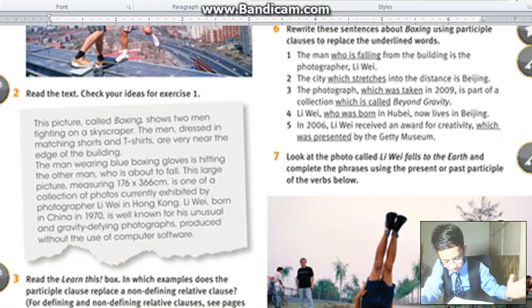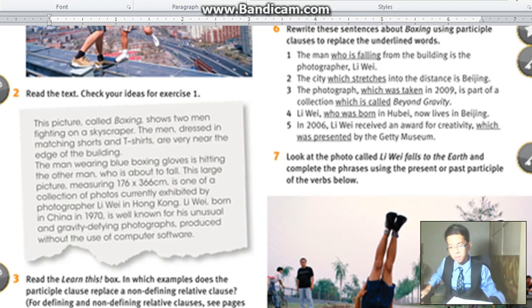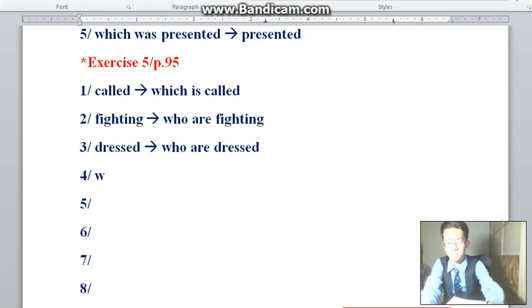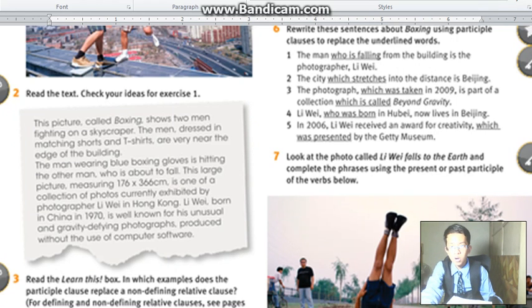Alright, next one. Are very near to the edge of a building. The man wearing blue boxing gloves. Alright, wearing. So it is the present participle, so this must be the active form. Let's read next: is hitting the other man. So this is present simple. So we will write it into the man who is wearing. Present continuous. Remember, it can be formed in any form. Who is wearing blue boxing gloves is hitting another man.